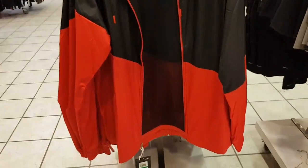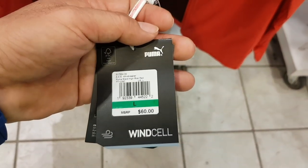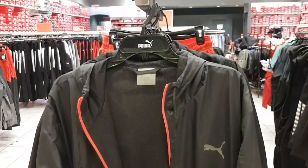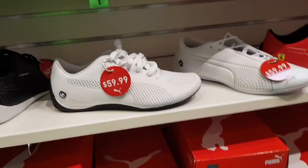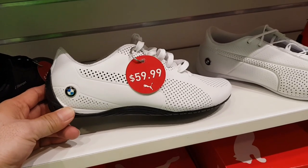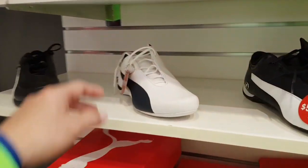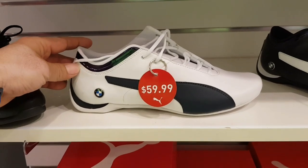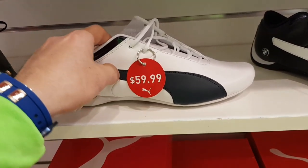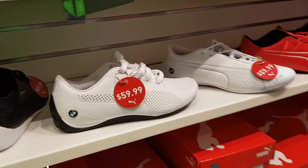$35. Sweater, how much is this? $60. I don't know, should I take this BMW? Should I take this one or this one? I think this one looks plain. This one looks plain, the front. And I should take this one, looks nice.